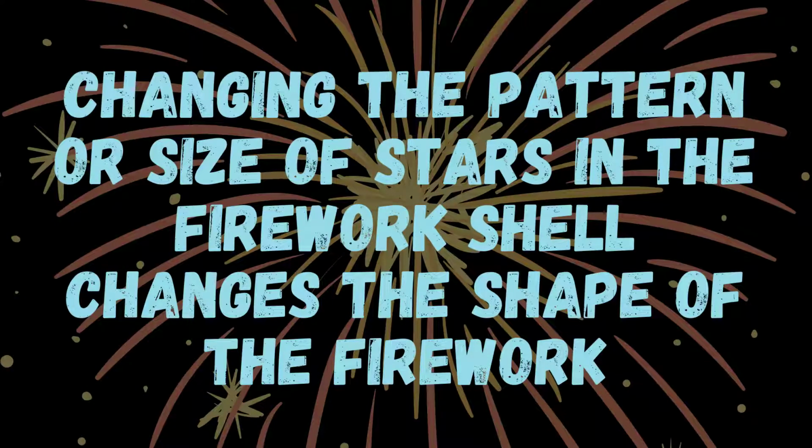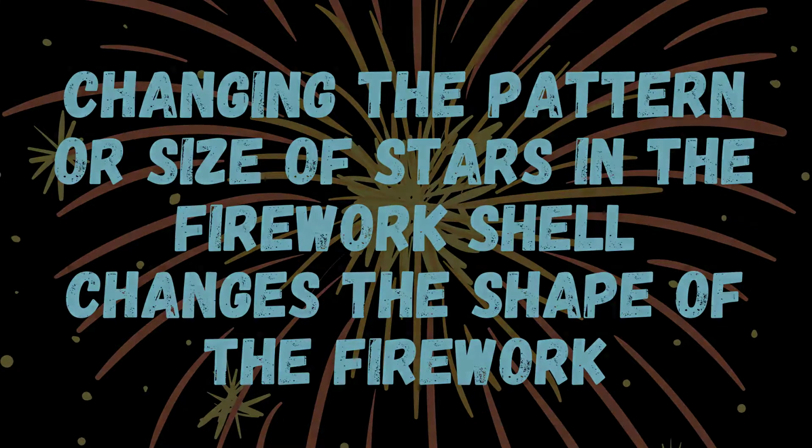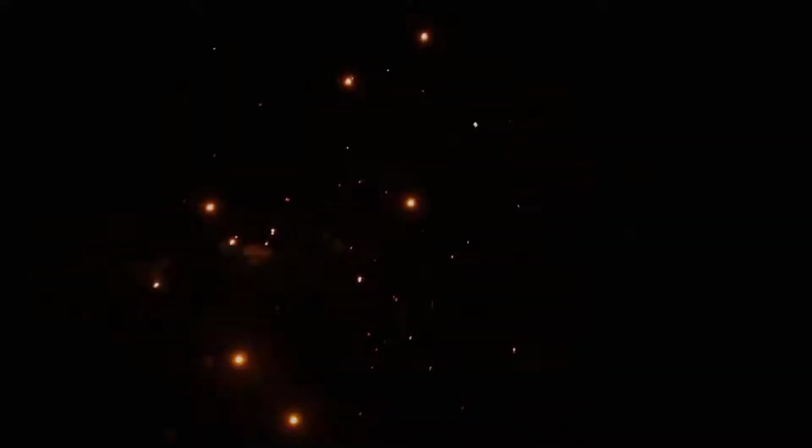It's the composition of the star and how they're packed within the shell that changes how the firework looks. If you want a specific shape, you arrange the stars in that shape, so that when it explodes, the stars will fly outwards in that pattern.